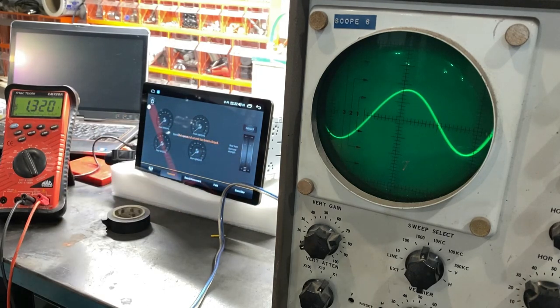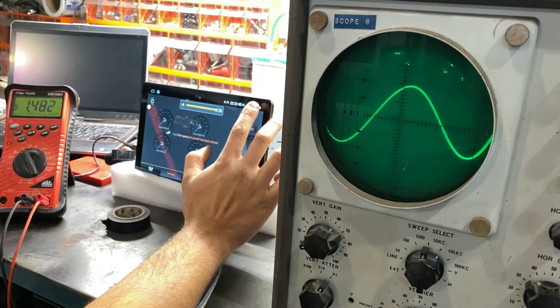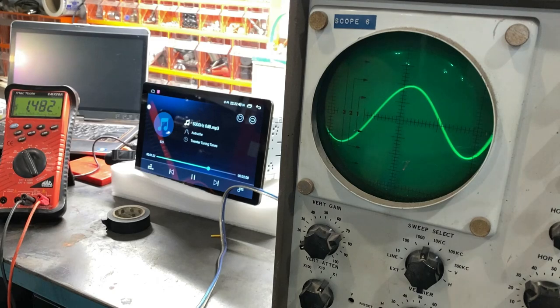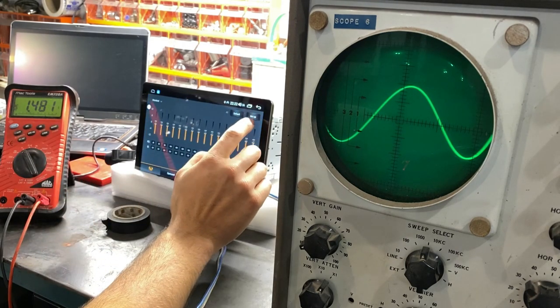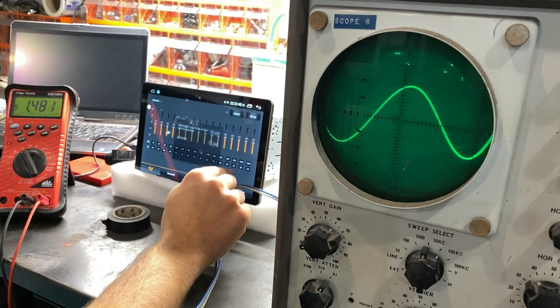Right, we turn it off, we're just going back down to 1.48. So just don't use that rear horn boost and you'll be fine, or keep it below 4 dB if you need a little bit of boost, and you won't get any clipping. Loudness doesn't do anything to the rear. That's good.